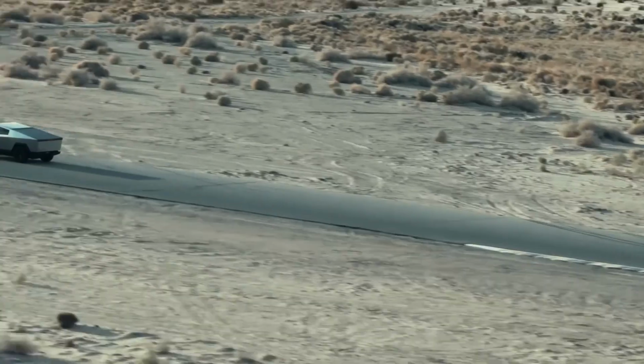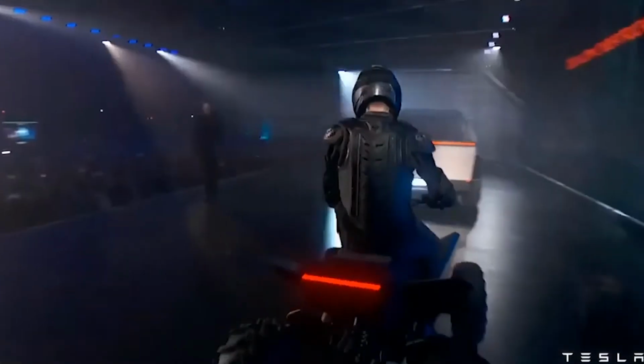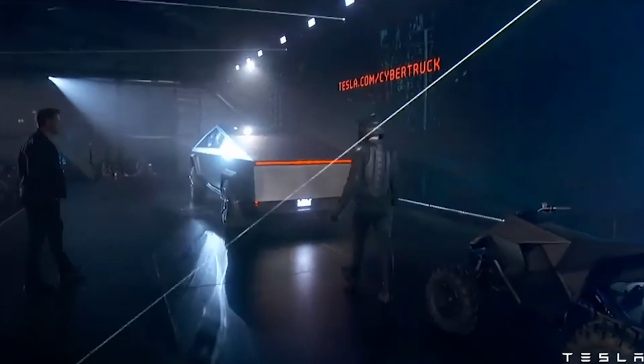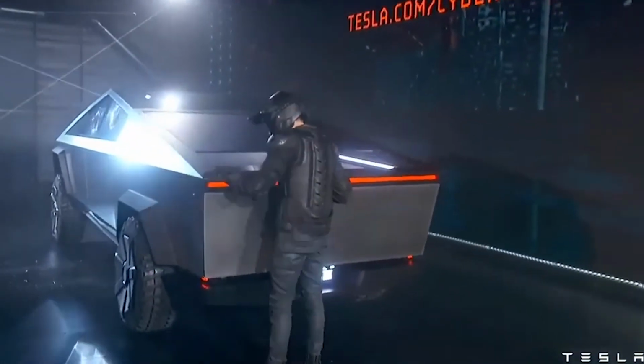I'm not hopeful because of this unibody experience. I just think it's not practical for the build they're going for. Now, some caveats that I think make it a little better is that, as we saw, the Cybertruck liftgate has a ramp, the whole truck tilted down to make it easier to get in.